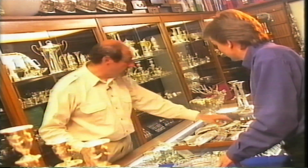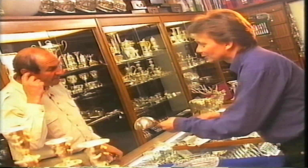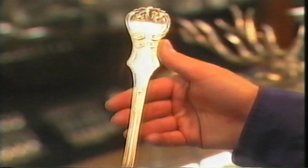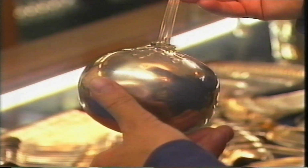It's got lots of serving pieces. I mean, take a look, feel that. Well, actually, no, that's not as bad as I thought it was going to be, because, as you say, if you were to try and buy a new set in solid silver, there must be 350, 400 ounces of silver there. Absolutely right, yes.